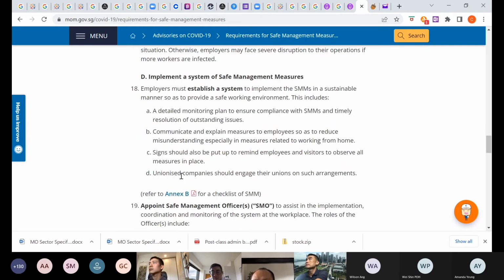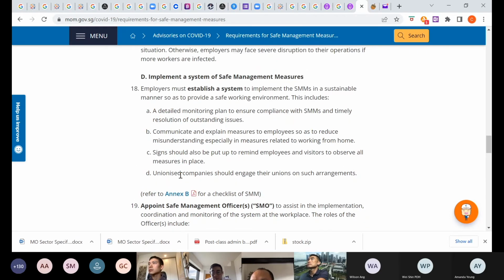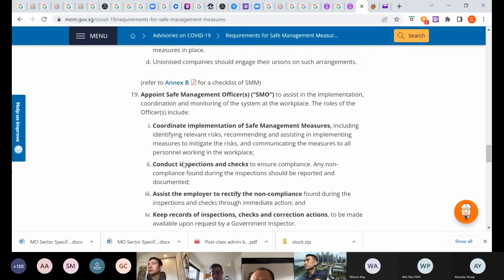What is important to take note of is that employers have to continue to maintain a system of safe management measures. And this has to include a detailed monitoring plan to communicate and explain the measures, to put up signs to remind employees and visitors, and to also engage the unions on any of these arrangements.